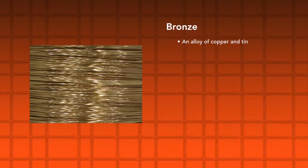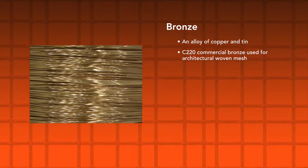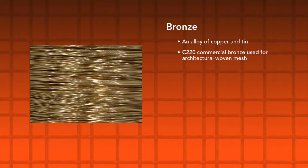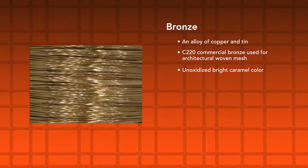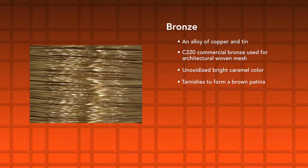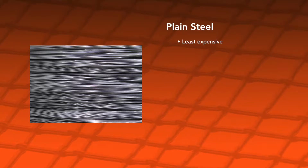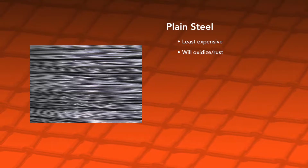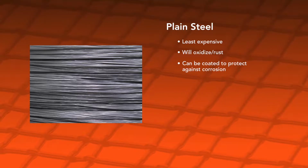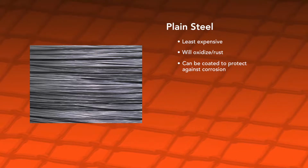Bronze is an alloy of copper and tin. C220, known as commercial bronze, is the most common alloy for manufacturing architectural pre-crimped woven mesh. This alloy has a bright caramel color, which forms a protective brown patina. Next is bare plain steel. While inexpensive, bare plain steel wire will rust under many conditions. To guard against rust, platings or powder coatings are options for finishing steel wire for interior applications.